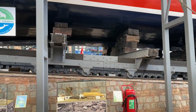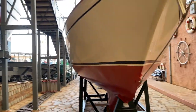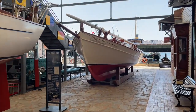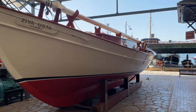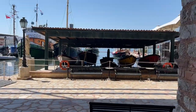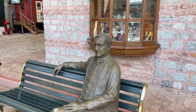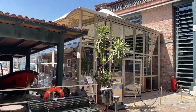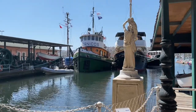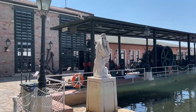Huh. Wow. Here's how they launch boats. Stuff here, because it goes out here too, and there's more, and there's more engines in this room. And Uncle Bob. More boats. So it's a museum of everything, it looks like. U.S. Army tugboat, it looks like. And statues. And more boats.